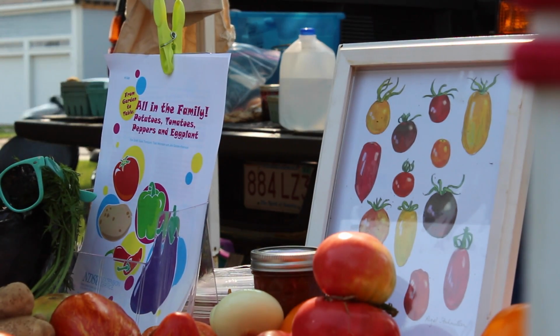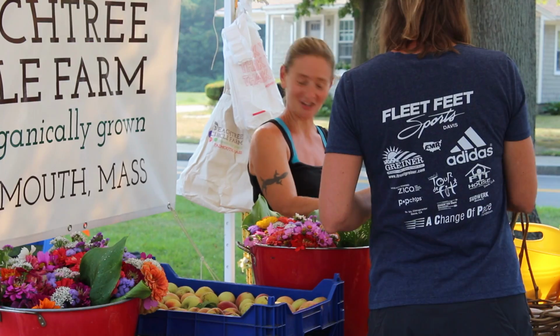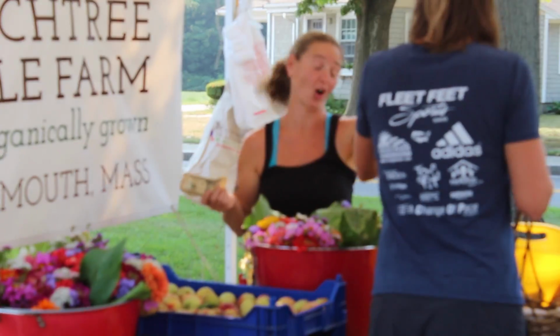How beautifully diverse tomatoes are, and both their beauty and their characterfulness, if that's a word. This year's show, we asked farmers to save us some of their prime specimens so that we could put them out on the table. So all the tomatoes come from farmers that are at this market.